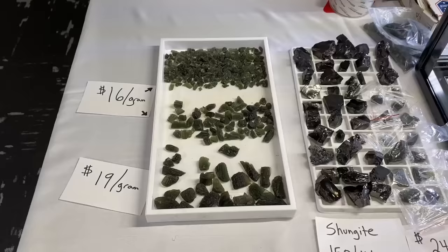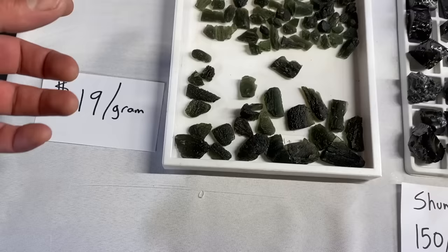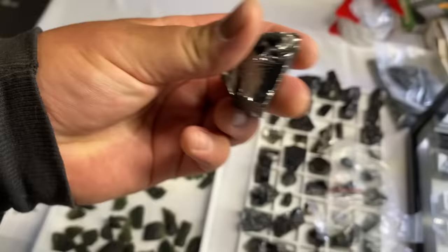So these are his friends. I actually stopped here to chat with him a little bit about this. I was going to chat with him about the pricing on Moldavite and maybe what to look for when it comes to different qualities and price ranges, but these are not his. And then I was going to ask his friend's opinion on the Colombian and if this was Colombian. I kind of thought maybe it was, but I don't really know.